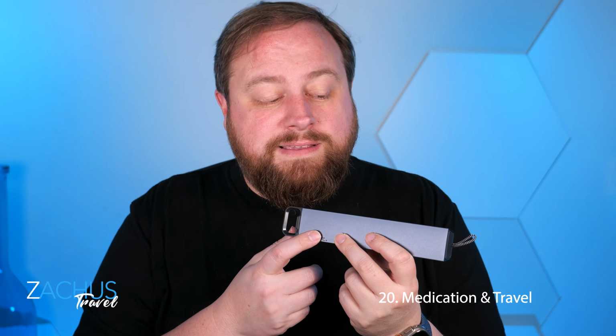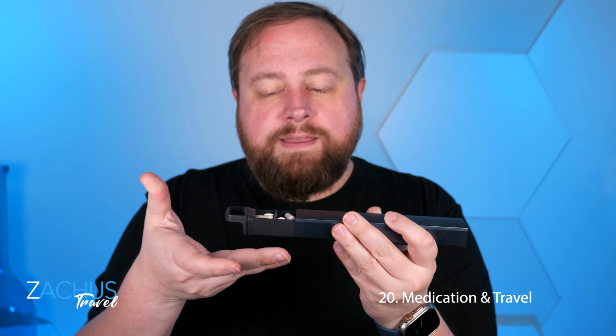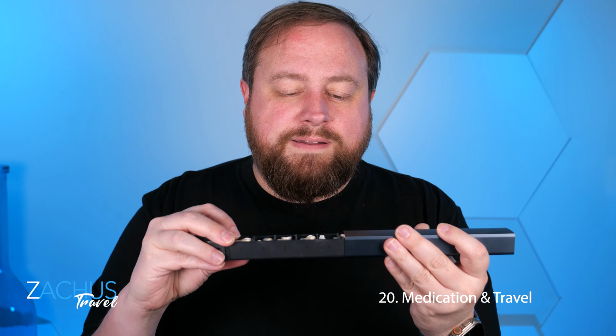The last tip is all about medicine. A lot of people take medicine these days. For whatever reason, you need to take medicine, and you're traveling, you can't go without it. So what I do is I use a company called Matador. I buy these usually at REI or on Matador's website directly. It literally just slides out, and you can slide it out for each day, and it'll take 7 days of medicine, and a pretty good amount of medicine can fit in them.